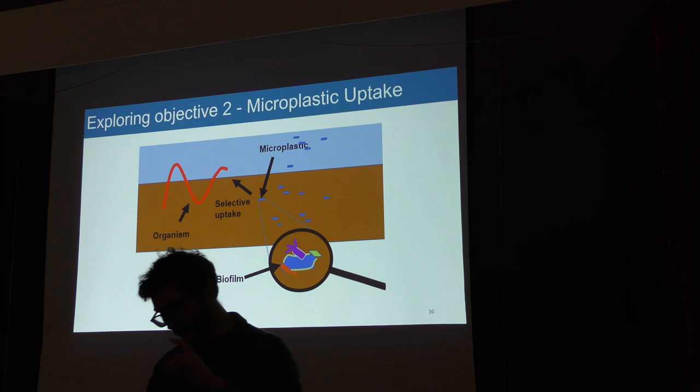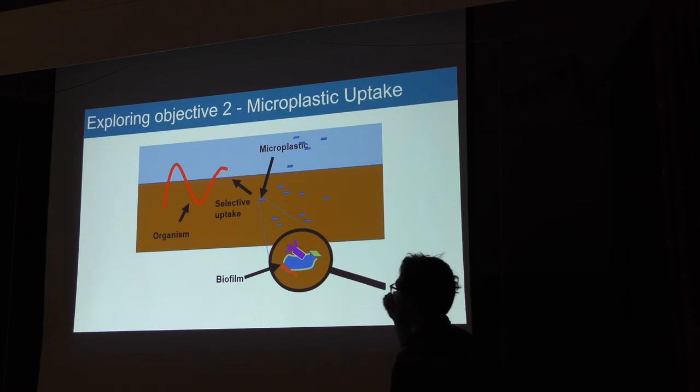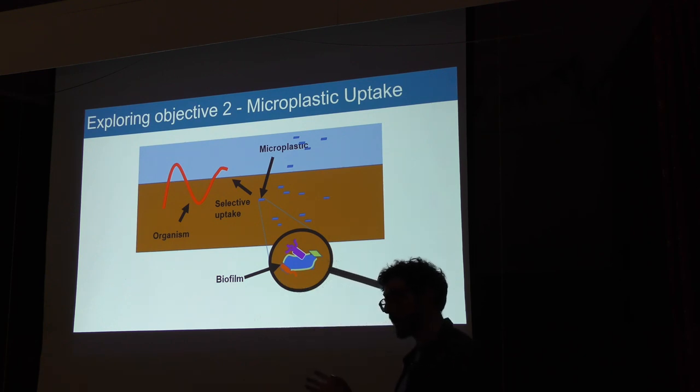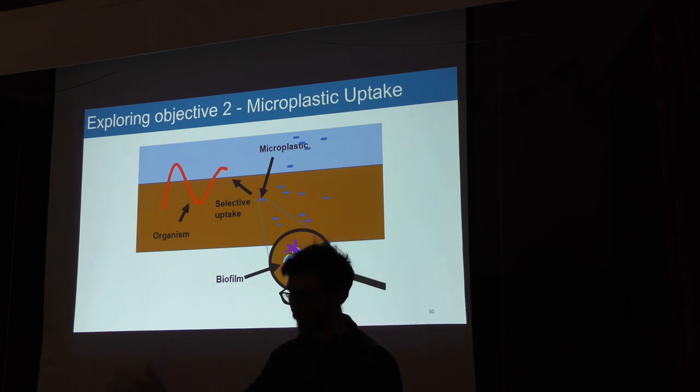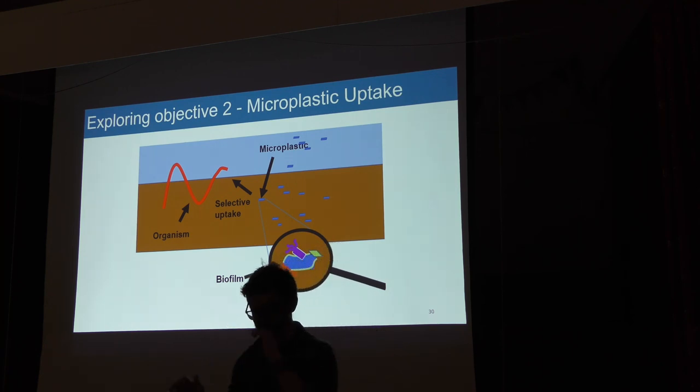The animal here doesn't matter, but the idea is that when these particles are in the environment and they're colonized by biofilms, the animals uptake them. There are various reasons as to why they might uptake certain plastics over other plastics, because the chemistry of the plastics is fairly different.